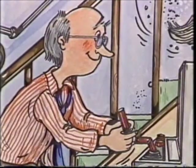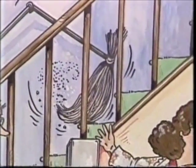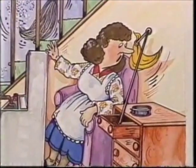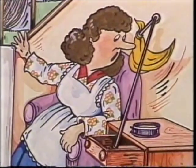He pulls a lever and a rod with a brush on the end pops out of another cupboard. It clanks up the stairs and starts to sweep the carpet. Before Mrs. Slopovichkiev can blink, the drawer beside her opens and a yellow duster flies out and polishes all the furniture.